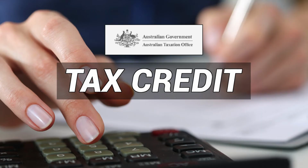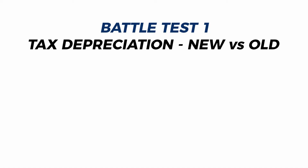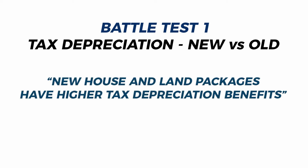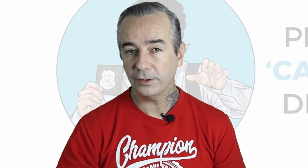So the ATO lets you claim this decline in value on your property and the fixtures within as a tax credit when you hand your tax in. Which brings us to battle test 1 of tax depreciation new versus old. New house and land packages have higher tax depreciation benefits. And the answer is... it's true. In the majority of cases, it's true.